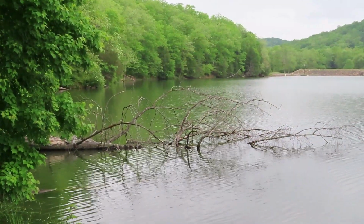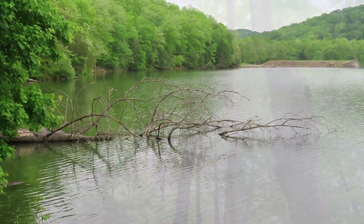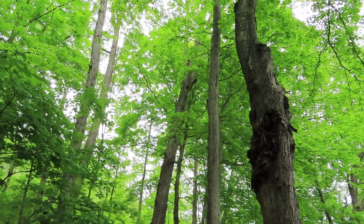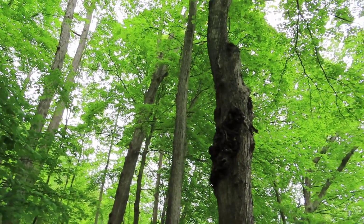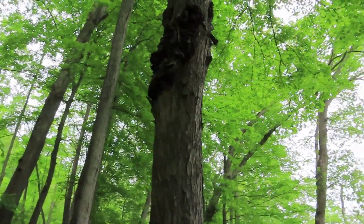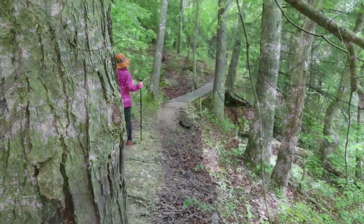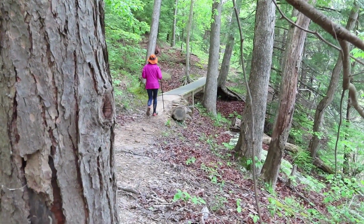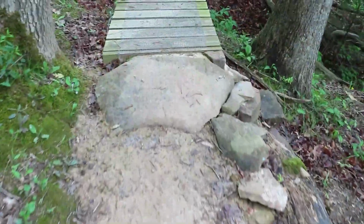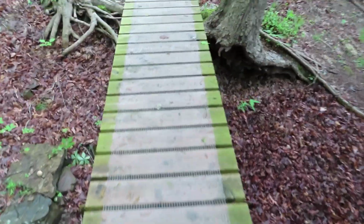And we have a tree that has fallen into the lake. And I must say this trail has been very peaceful, and this is a good view of the trees with all the leaves, and definitely worth the time coming out. And we are headed back over the little bridge, back to where we started.